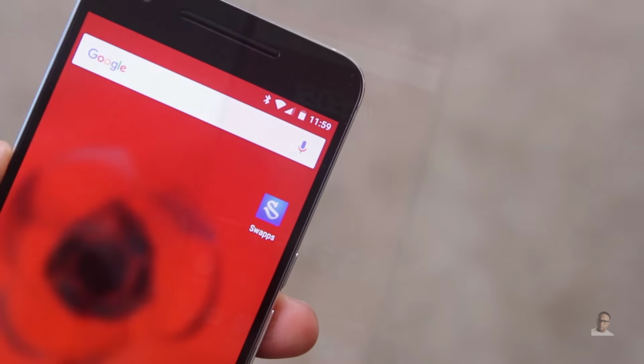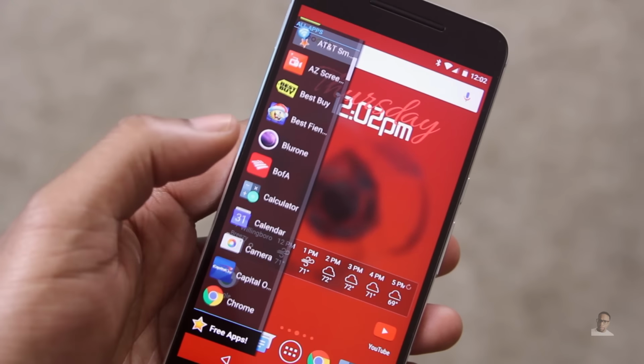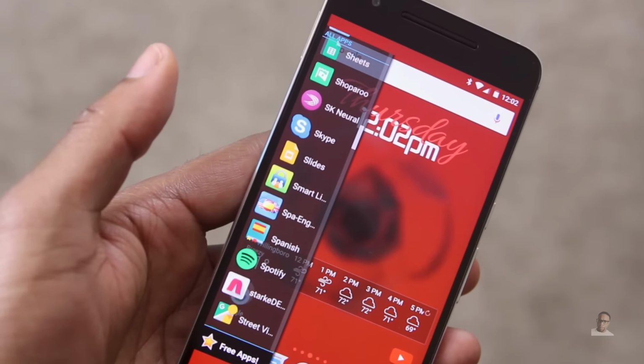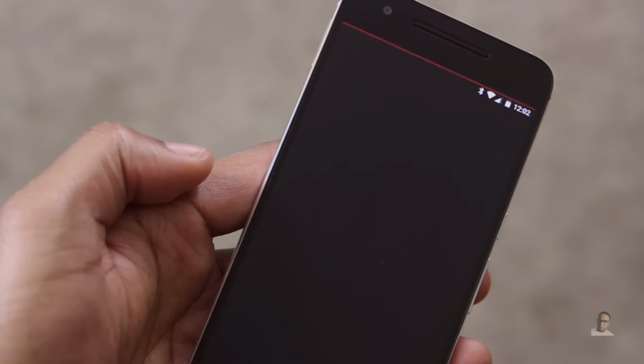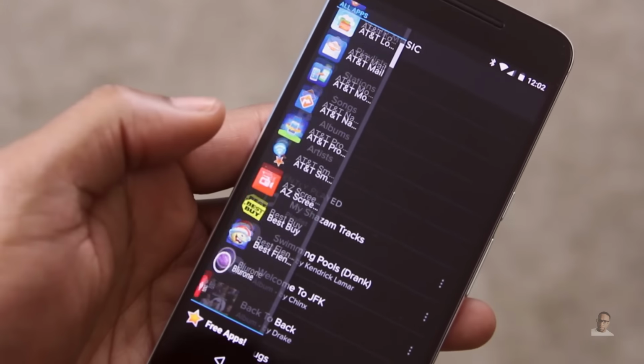Next, there's Swaps. I use this app to quickly navigate my device without having to open the app drawer. It only takes just a quick swipe from the left to find what you're looking for. It's always on and it works from anywhere. It's another one I definitely say to check out.